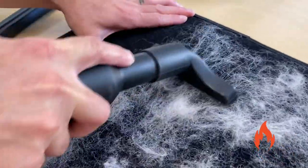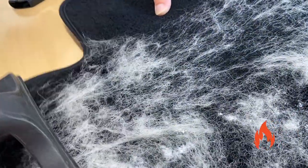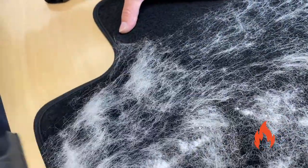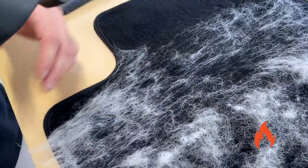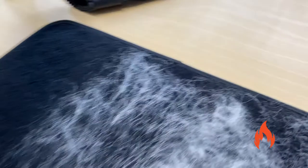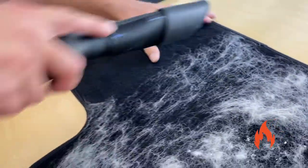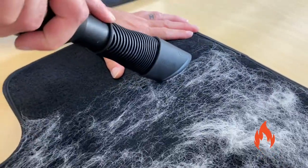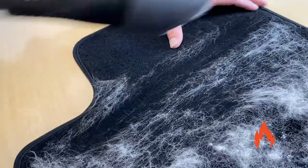See, look. Oh, my gosh. I mean, yeah, it'll pull some of that off, but that's going to take you 10 times as long. So you can kind of see there. And here, I'll show you the end of this. It's just plastic. Let's put the brush back on. Wow, see the line? Check that out.